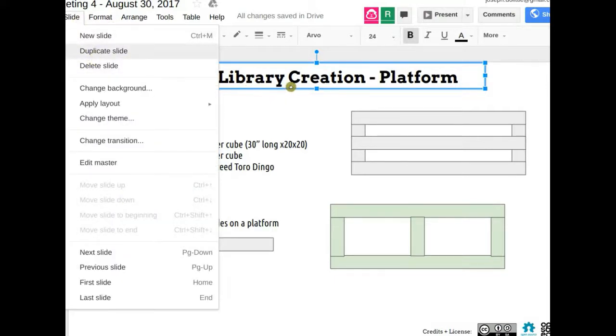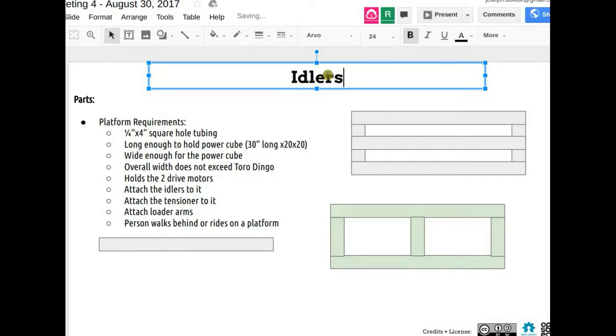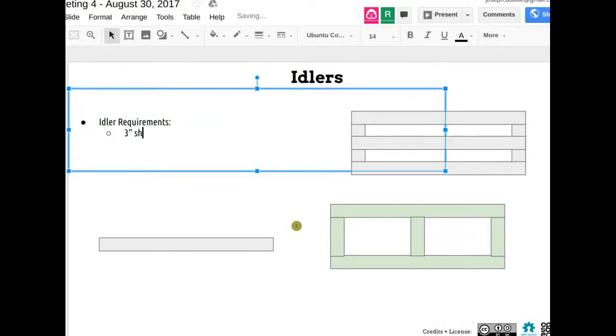So duplicate the slide. So there's the platform. Let's talk about idlers. Idler requirements. That's the 3-inch shaft, because this allows this to be fully scalable to large machines, like 10-ton machines. 3-inch shaft for idler. Use once again the 12-inch idler, like what I was showing you about the 12-inch idler, like we did before. Mounted the same as last time. Mounting is via a plate.